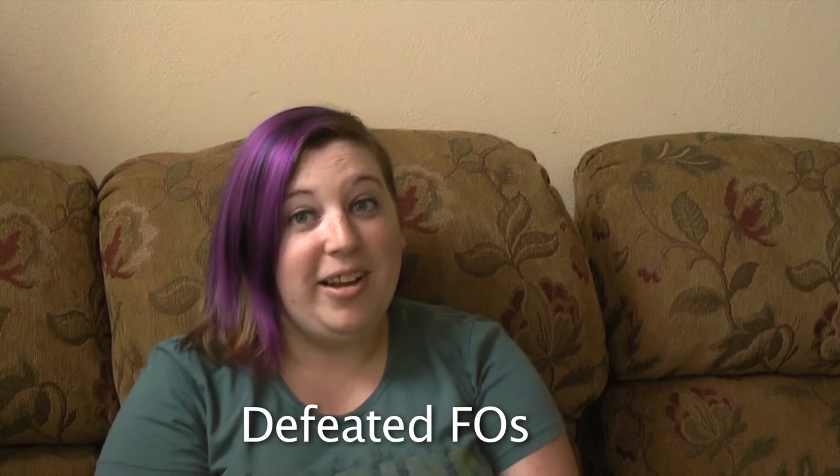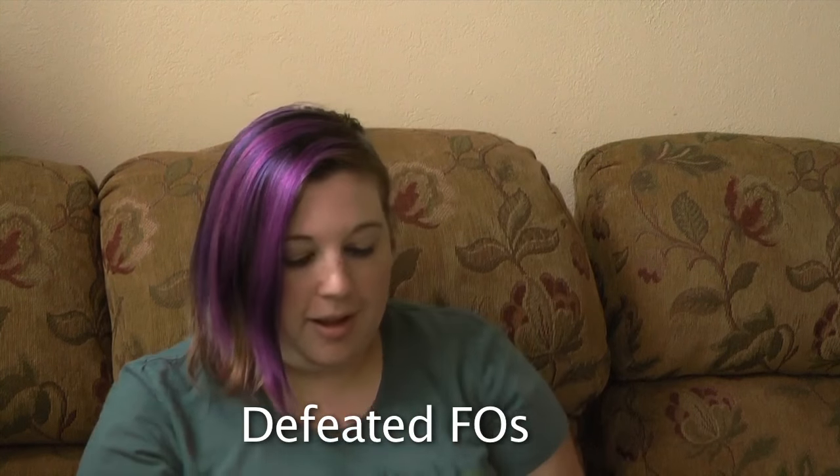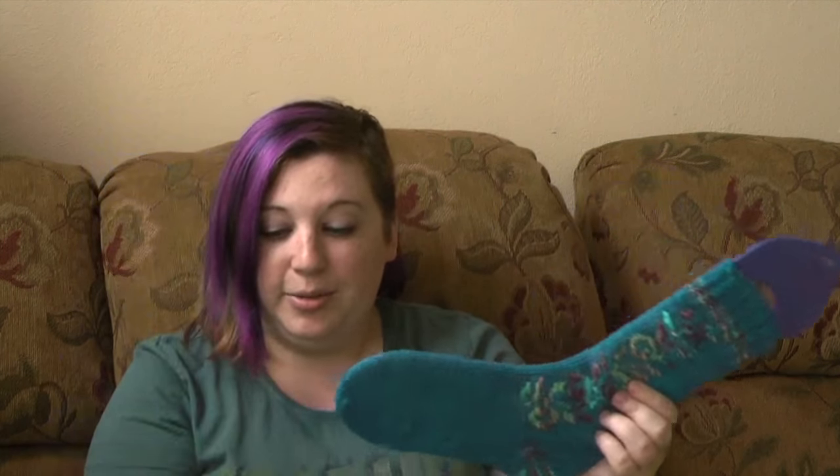So now on to FOs. I finished my Rusamine socks. Look at these. I love them. They fit great. They're wonderful.